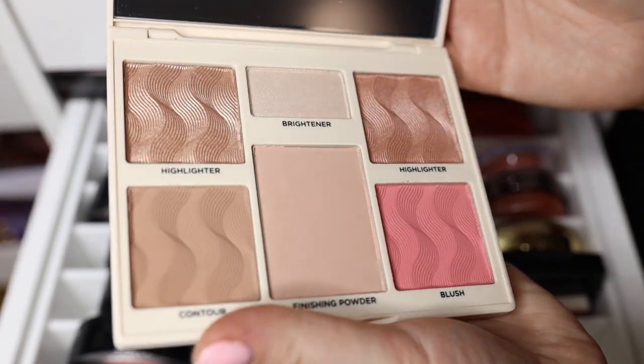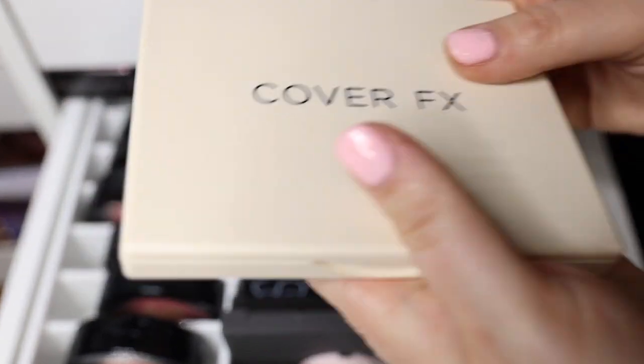This is the Cover Effects. A beautiful shade, but did I use it? Did I touch it? No, I did not. So we're gonna get rid of it.